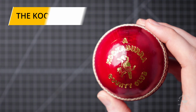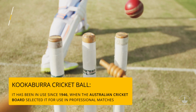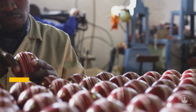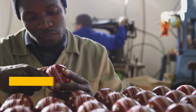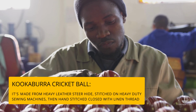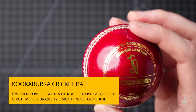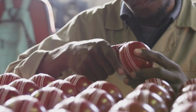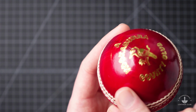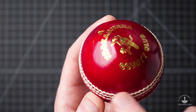The Kookaburra cricket ball has been in use since 1946. That was when the Australian Cricket Board selected it for use in professional matches. They are made from heavy leather steer hide, stitched on heavy-duty sewing machines, and then hand-stitched closed with a linen thread. It is covered with a nitrocellulose lacquer to give it more durability, smoothness, and shine. Around 500,000 are produced each year. And you can see here how that lacquer results in a really smooth surface and a very reflective shine.